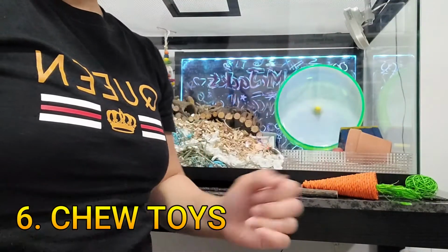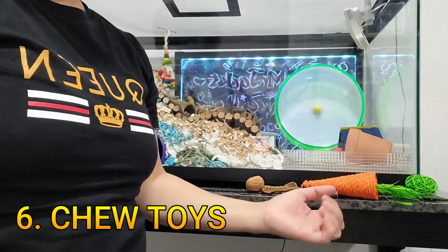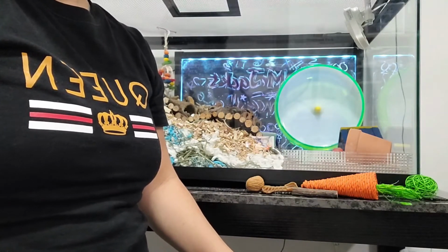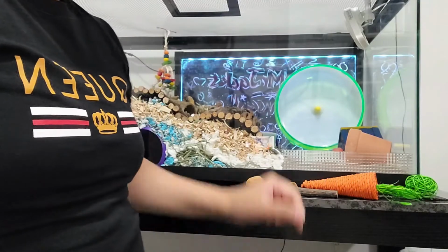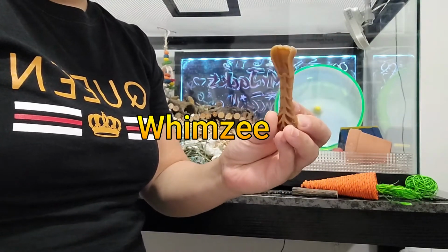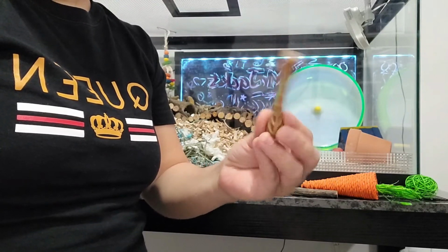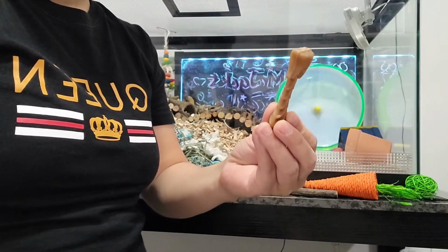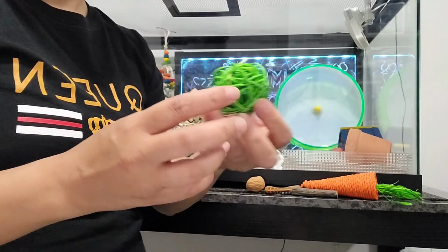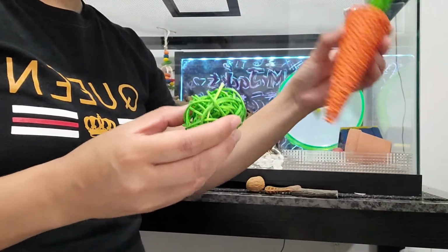Number six, chew toys. Your hamster's teeth don't stop growing, so they need something to chew on. I would suggest getting a whimzee chew toy like this. This is a dog chew, but it's safe if you like to give this to your hamster. This is the only chew Mr. Jack likes. You can also get willow balls like this or a carrot.